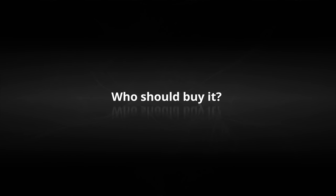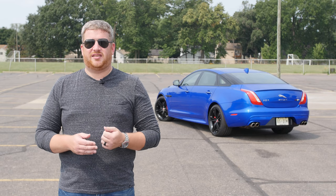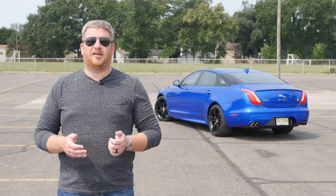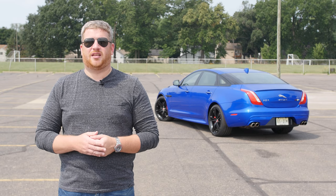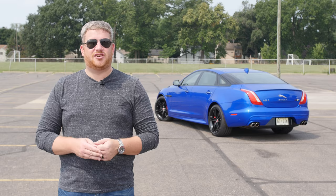Who should buy it? Customers that want to stand out from the sea of mostly silver German luxury sedans should consider the XJR 575, or really any XJ for that matter. Driving a Jaguar has always been a little bit more romantic, more indulgent, more decadent than your sensible German luxury sedans. That should be enough for any customer that wants to make a statement. The 575 horsepower in this car just sweetened the deal.